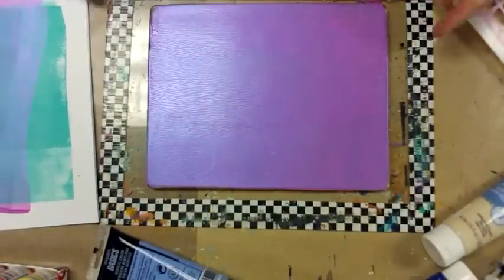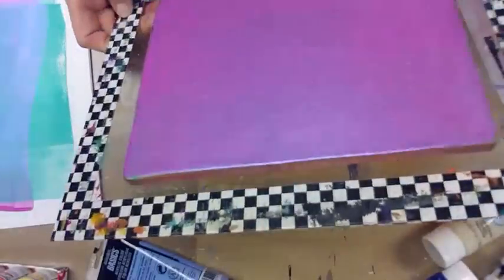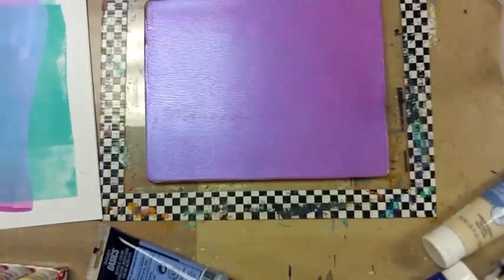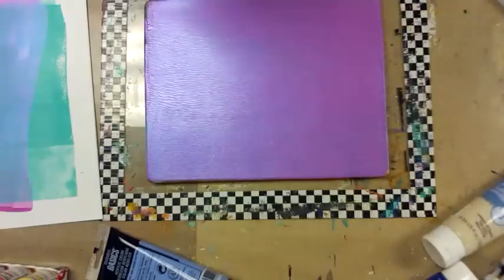You can see that might look more lavender. Oh, it does. On the camera, it looks really blue. To me, looking at it, it's hot pink, but it's that shimmer in there that you can see it change colors. That makes it awesome. Okay, I'm going to put this stencil on this one.